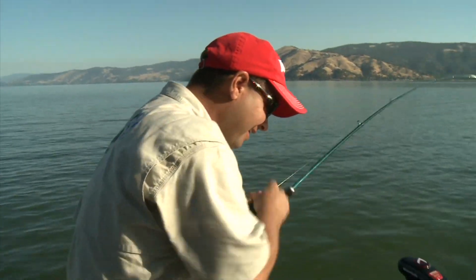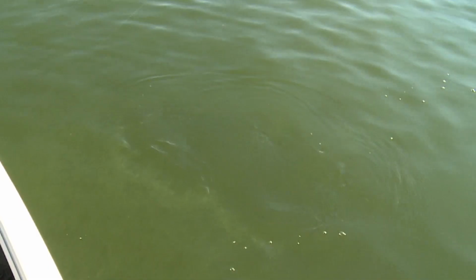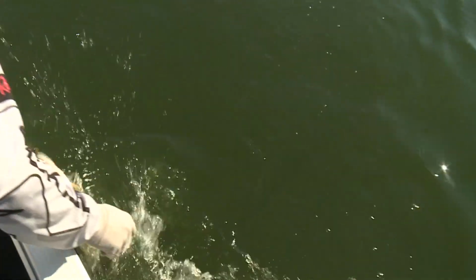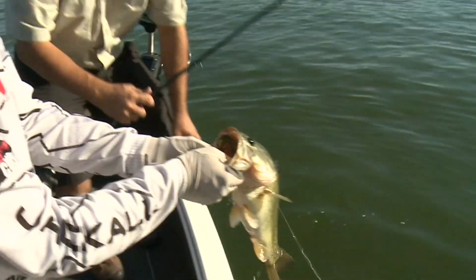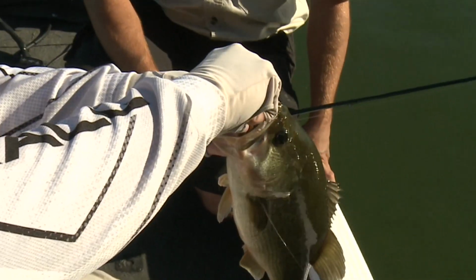Oh, perfect. I'm seeing these fish on the graph, and then what do you know? Getting bit. That's just being able to utilize your electronics. I can't tell you how many buddies I have who use their electronics for depth and temperature. And I'm just looking at this pile of rocks down there with a bunch of goodies around it. Look at that guy, eating her up in there.